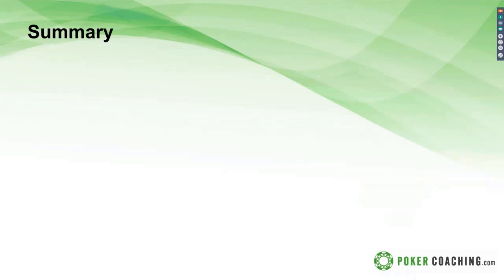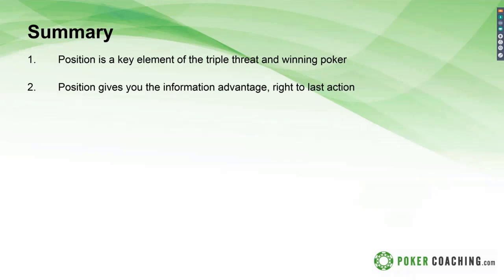And if you've taken notes, congratulations, you get 5 points. Number one, position is a key element of the triple threat and a winning poker formula. Number two, position gives you the information advantage and the right to last action. Many benefits.